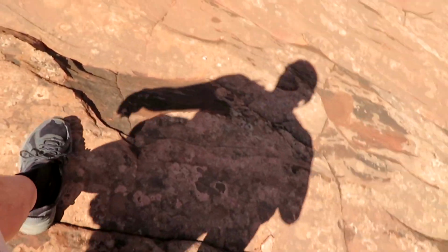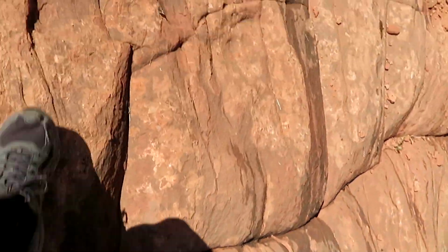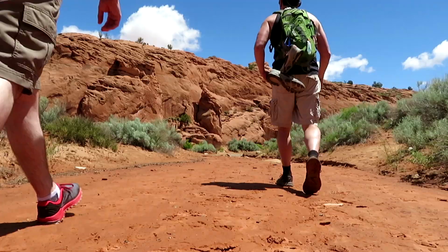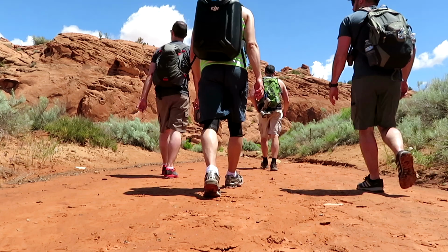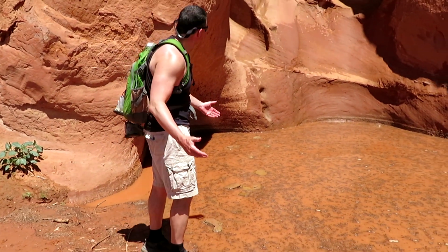So right now we're walking on a very uneven rock surface. It's gonna take us to the opening of the first canyon, but the good thing is they have a lot of rock cairns here that sort of mark the path for you. Made it to the mouth of our first canyon.